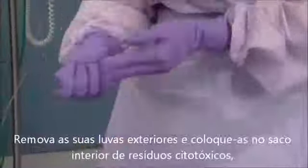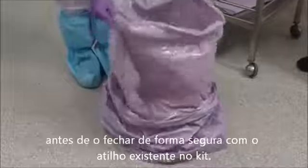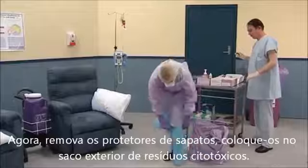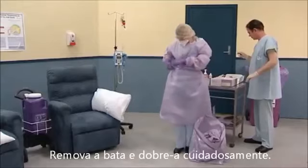Remove your outer gloves and place them in the inner cytotoxic waste bag before securing it using the cable ties included in the kit. Now remove the overshoes and place them in the outer cytotoxic waste bag. Remove the gown and fold carefully.